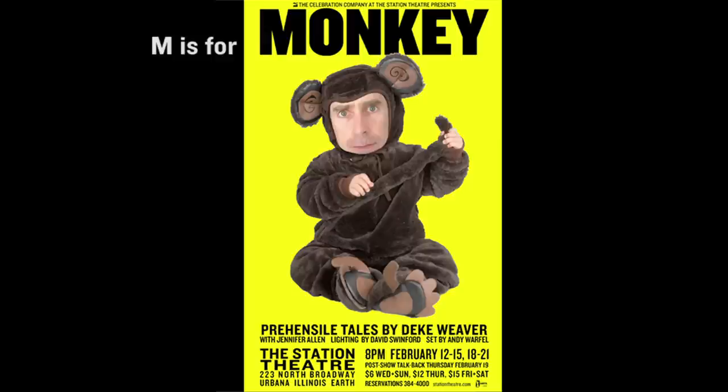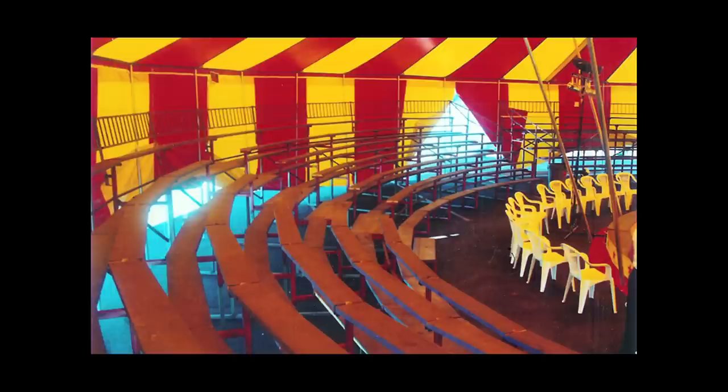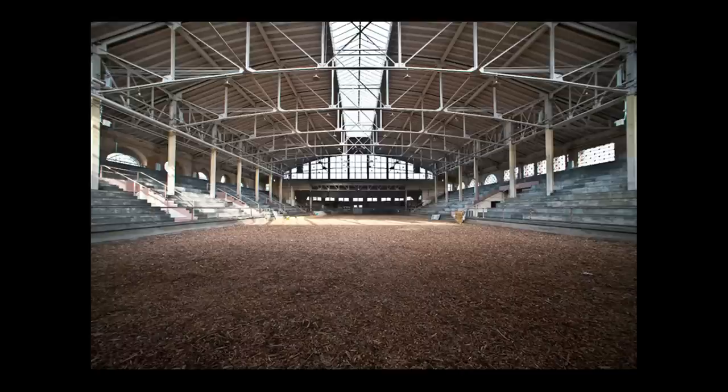M is for monkey. In 2009, we opened Monkey on Darwin's 200th birthday. The piece wove together myth, science, monologues, PowerPoint lectures, dance, and video. We made Monkey for a black box theater, but other performances will take place in specific sites, such as living rooms, circus tents, national park amphitheaters, and places like the Stock Pavilion at the University of Illinois.